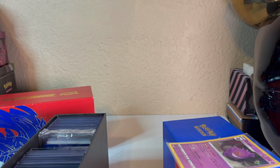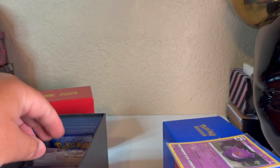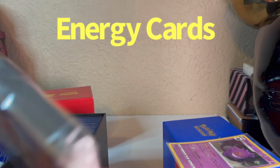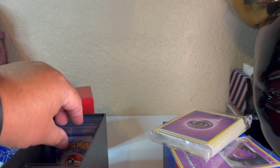But for $20, I'll take chances on stuff like that. Because all it takes is 1 or 2 big hits to get some money. Money, money, money. Here's another one. Still in a sealed pack. Okay. Yeah, that one's sealed, so that'll be an interesting one to go through. And these, again, are all sleeved up.